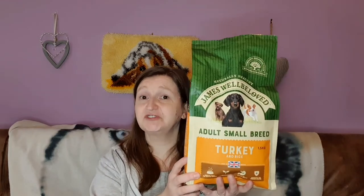Like I said, because this is a small breed, this is Molly's, but the other two are bigger, so I would need to get a large breed food for them. But I'm definitely going to look for it. I'm assuming they have got it. And I'm going to get that for them as well, so they can have that in the morning as well as Molly.